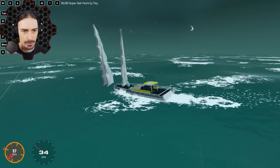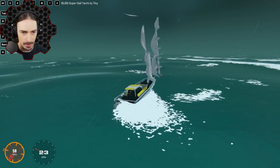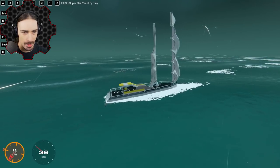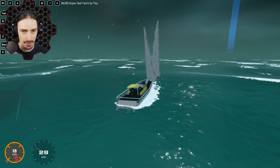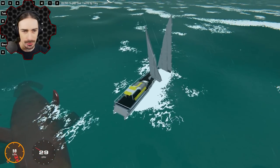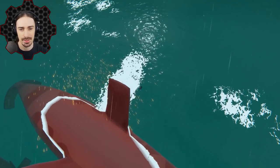All right, here we go. We're turning into the wind. And then, come on, maintain the forward momentum. Oh man, we're going backwards now. It wasn't able to keep it translating forward. That's really weird, because this in the other direction was making it go... oh my goodness, we just got taken out by a whale. What are the chances of that?